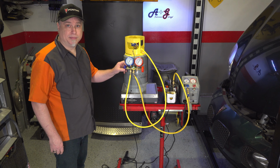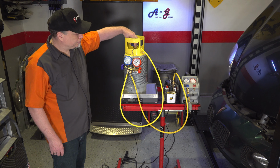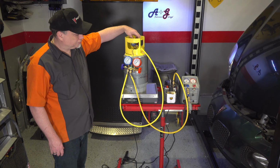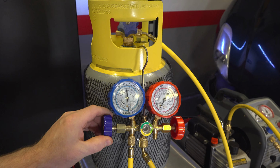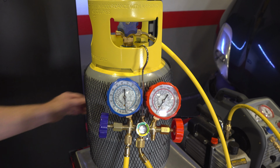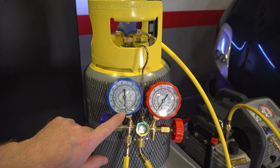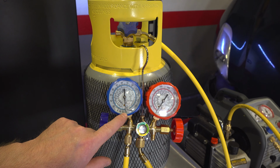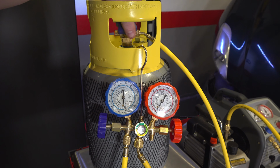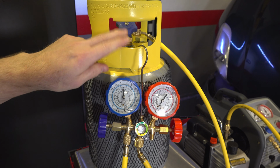You open the valve and let it suck. Well, we're going to close this off, and that's going to close off the pump line here and shut the pump off. Now we shouldn't see that needle move at all. One hour later. All right, that looks pretty good. So we'll close this valve off on the cylinder here. This thing's ready to use.